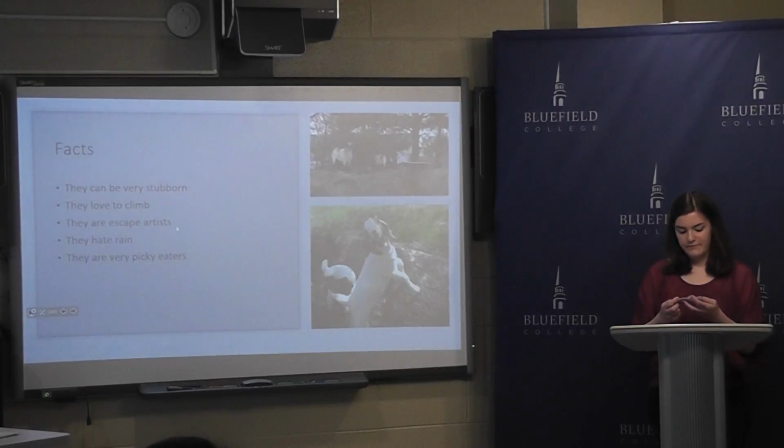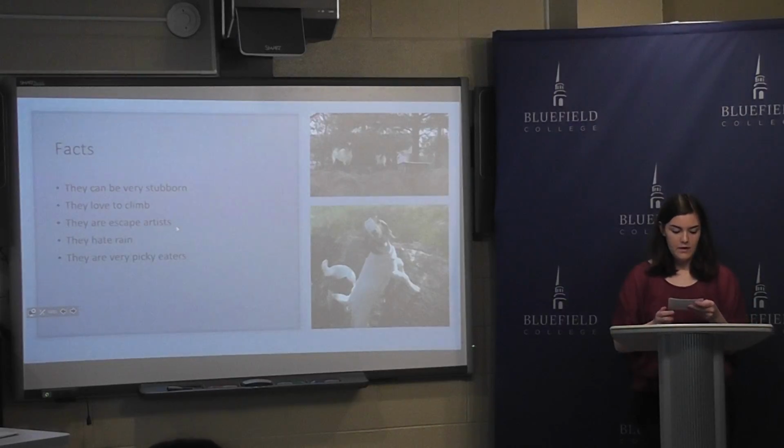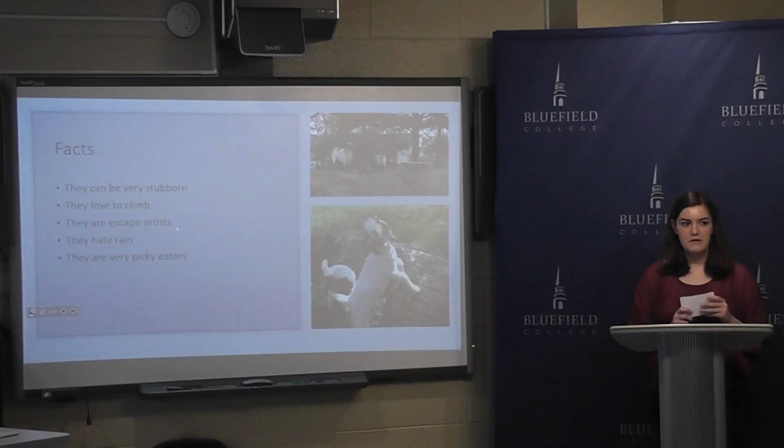And then we have some facts. Goats can be very stubborn. I've shown goats at the fair, and when you have their leash and collar on them and you're getting ready to move, if they decide they do not want to move, they will lock all four of their feet on the ground and refuse to move and stay in that spot.